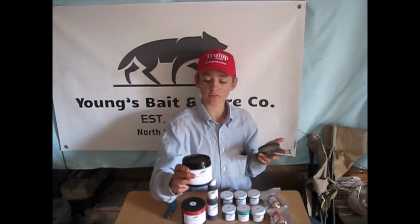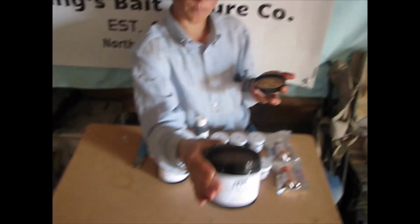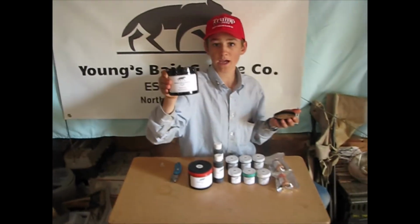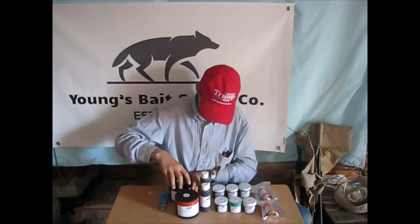Well, that's definitely a different smell. It's almost sweet. You can see it's a very finely ground paste bait, beaver meat, like I said before. And if you have some sneaky predators out there that you can't catch, ambush them.